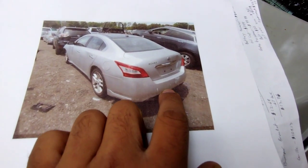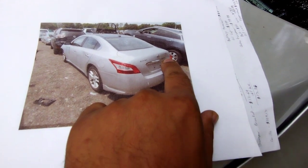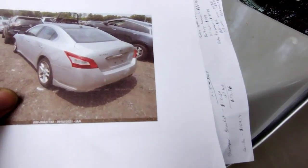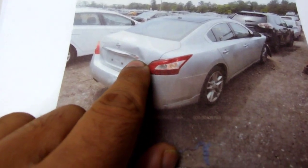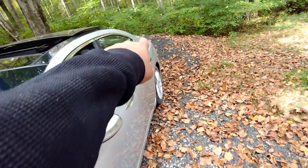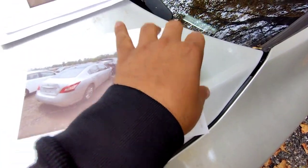So that's still the same. The original trunk had a big indentation on the passenger side, and I had that replaced too. This is a better photo. You can tell how badly indented it was. I could have popped it out, but I got that new trunk with the spoiler for cheap. I'll reveal that in a minute. I'm going to break down how much I spent to get the car to where it is now.